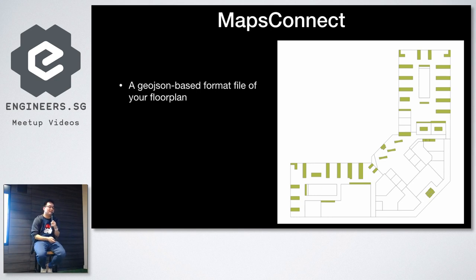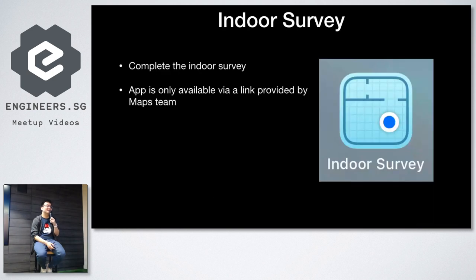Then the next step is actually, you need to do this thing called an indoor survey. It doesn't actually work automatically on its own. So you still need the venue owner to actually map the Wi-Fi signals across the entire floor plan using one of Apple's own apps. This app is not available on the App Store, so the Maps team will actually send you a link to download it once you are enrolled in the program.